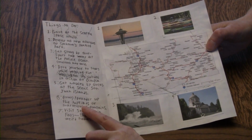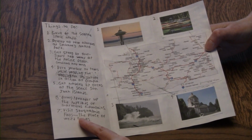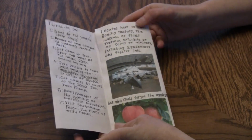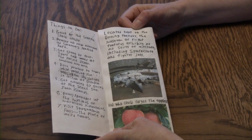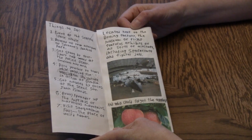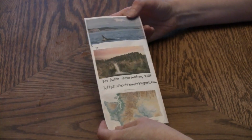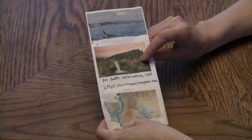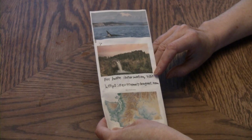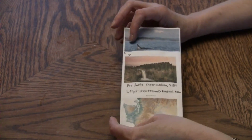On the cover, meander up the myriads of marvelous mountains. Number 7, visit the Snoqualmie Falls, the place of weird names. And then we have here, located next to the Boeing factory, the Museum of Flight features exhibits of all sorts of aircraft, including spacecraft and fighter jets. And who could forget the apples? And then you have the back, where that's the orca, and that's the waterfall. Okay, for more information, visit http extremely long url.com. Okay, that's really funny.